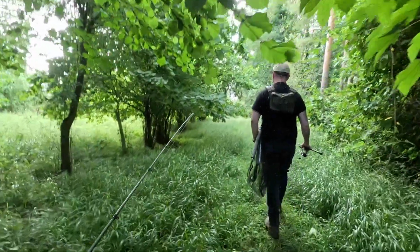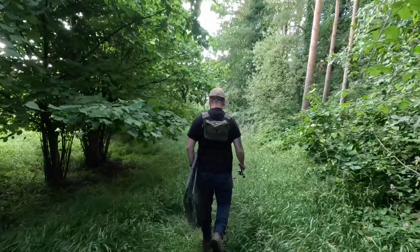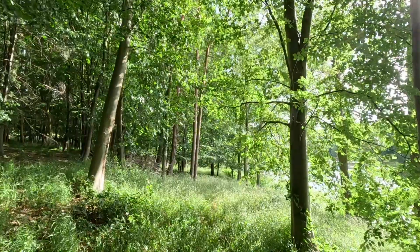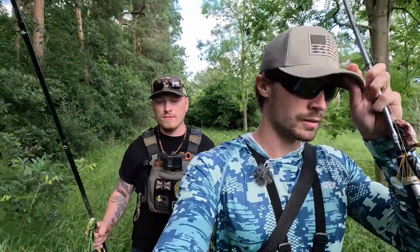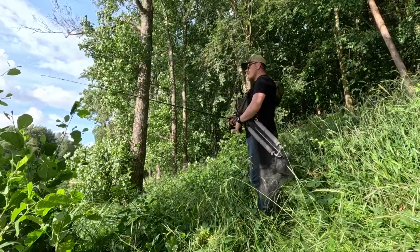So we're heading to spot two right now. We have to walk through quite thick woodland to get down. Yeah, jungle. There's bugs everywhere. It's a little different to the urban spot that we're at, but it's just close by, so why not? This is one of our favourite spots to fish. We've been coming here for a couple of years now. I don't want to say we're guaranteed to catch fish, but we're not far off it.